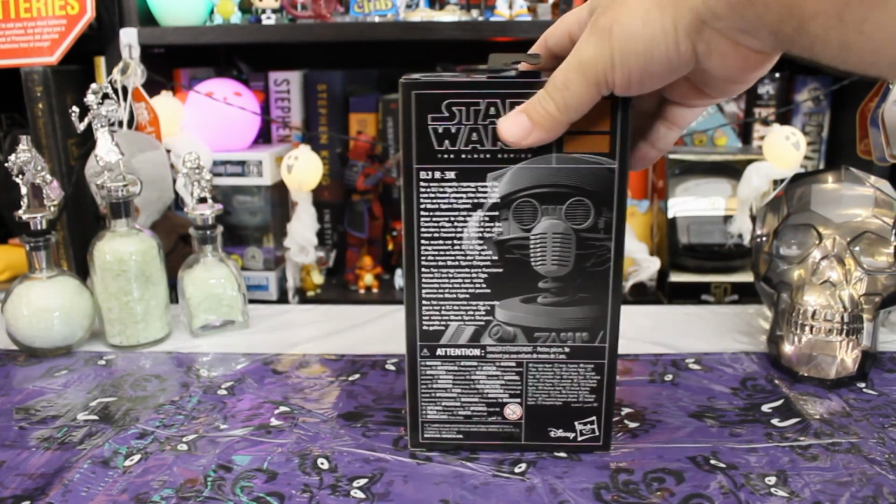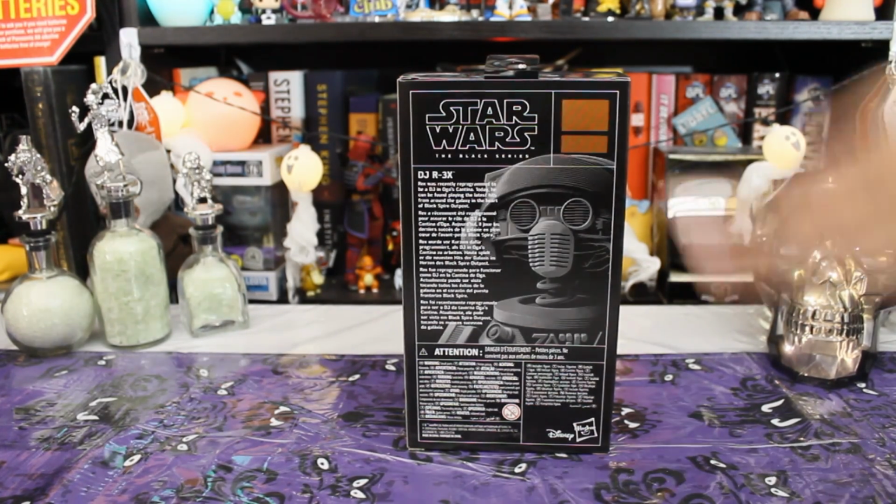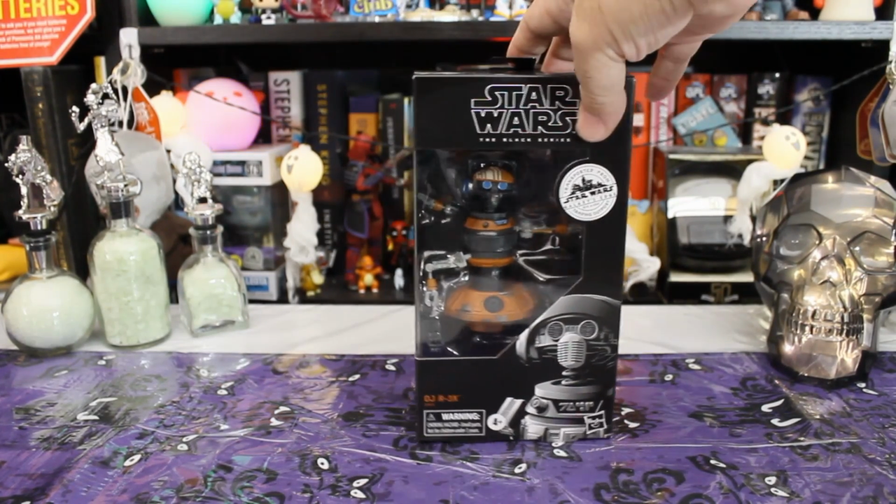So it says on the back here, DJ Rex. Rex was recently reprogrammed to be a DJ at Oga's Cantina. Today he can be found playing the latest hits from around the galaxy in the heart of Black Spire Outpost. And then all the same, but in a bunch of different languages. It looks like French and German, Spanish, maybe Portuguese? I don't know. I am not a language expert.